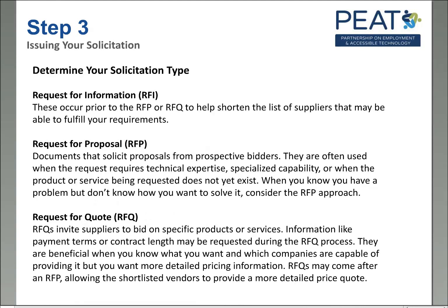So, of course, in determining your solicitation type, probably you'll be using these all if you're coming from the federal perspective, but the request for information would occur prior to the RFP and mainly helps you to shorten your list of suppliers. A request for proposal is a document that solicits proposals from prospective bidders. They are often used when the request requires technical expertise, specialized capability, or when the product or service being requested does not yet exist. So this is the approach you want when you know you have a problem, but you don't quite know what the solution is.